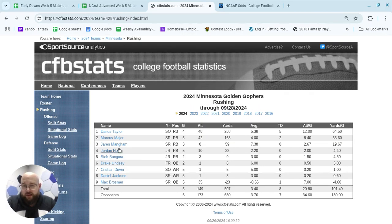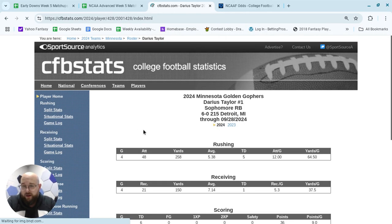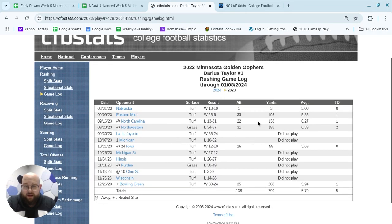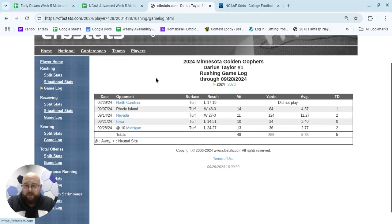Now, Darius Taylor is a monster, okay? Last year, we covered him with his 799 rushing yards in only 6 games. And in reality, it was only 5 games. These 5 here, okay? And he just dominated. And that has kind of held true here.